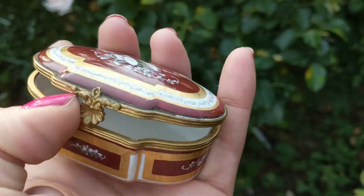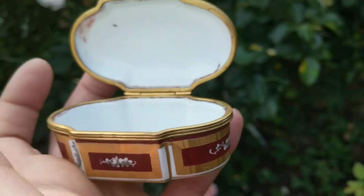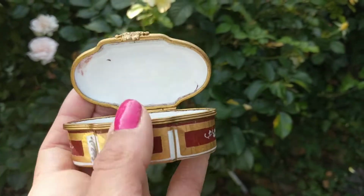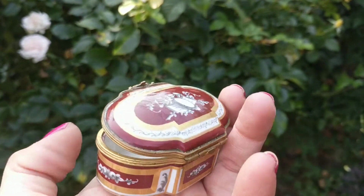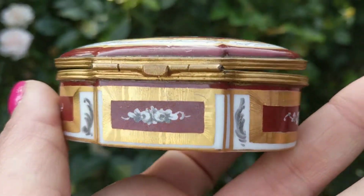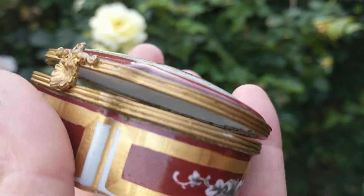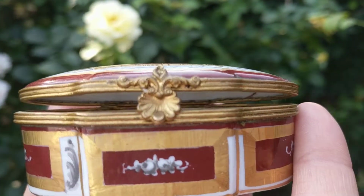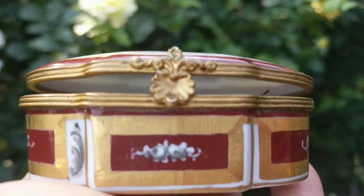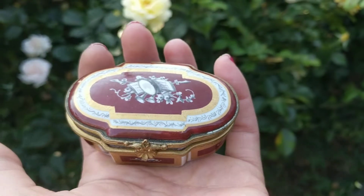Let me open this. It's like a little miniature treasure chest. And around the edges, it has ornate metal detailing. I believe this is done in the Rococo style.